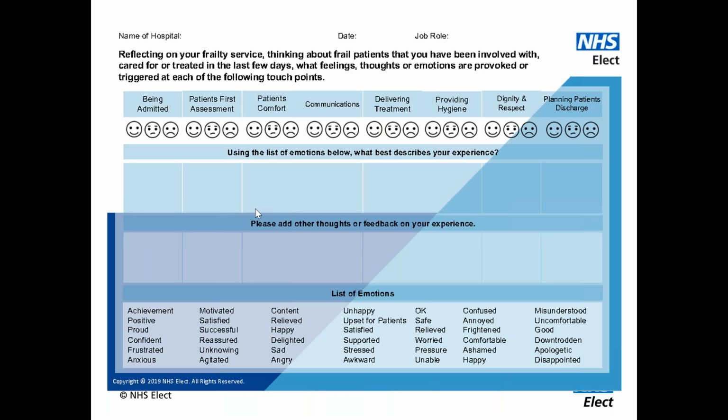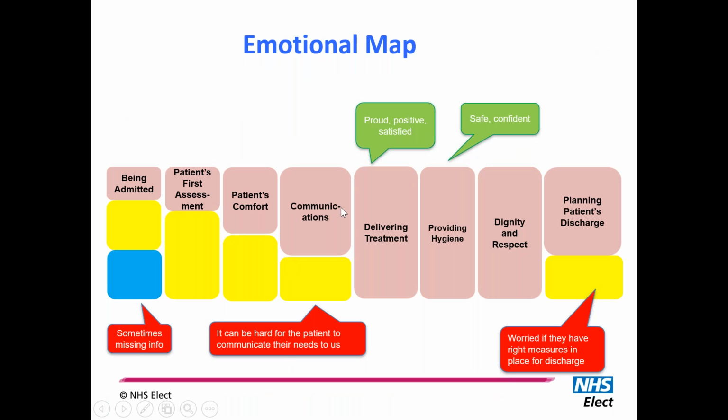Now, we don't have this one electronically yet. It's quite a new tool, but I'll share with you some results from that. So this is again an emotional map that has been created following a staff response. We changed the colours because we just found that if they were the same colours, then people would glance and think it was a patient result, when in fact it's the staff. So you can easily differentiate between the two.